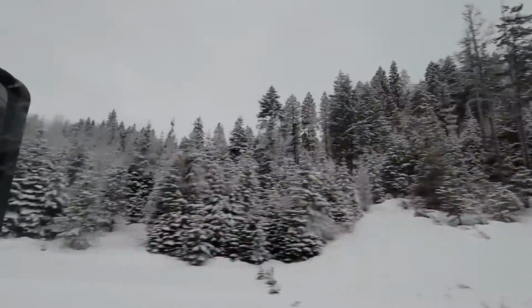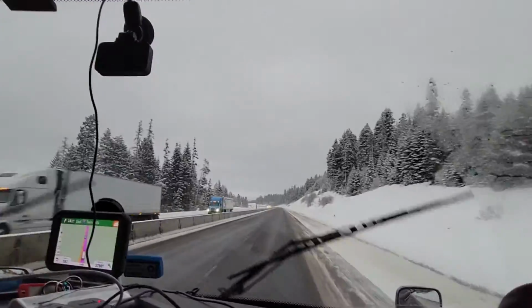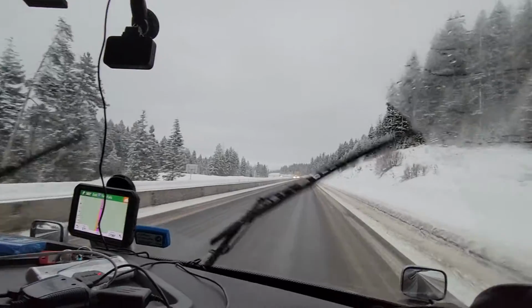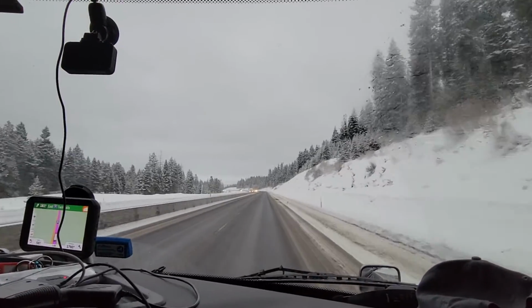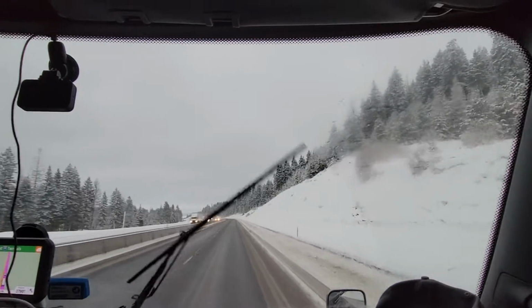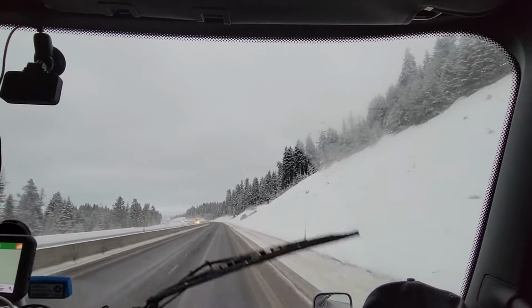Have some more snowy trees for those of you who like this stuff. Looks like we might have some pretty views coming up around the mountain bend.